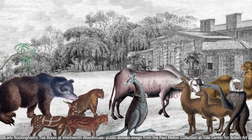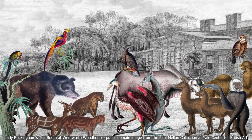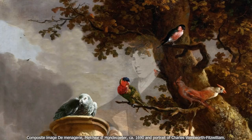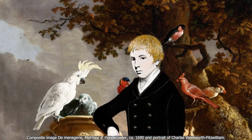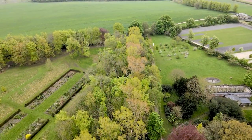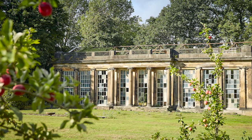ocelot and antelope. And aviaries housed 61 exotic species of birds captured from all corners of the globe. This was a sight which may have been enjoyed by the young 5th Earl Fitzwilliam. The menagerie was huge, running from the Camellia House to the Ionic Temple and out to the current Wentworth Garden Centre car park.